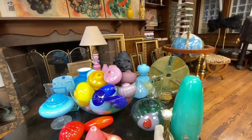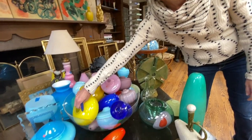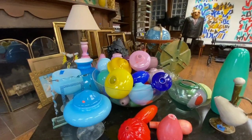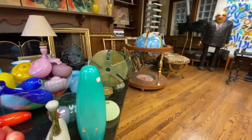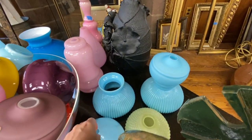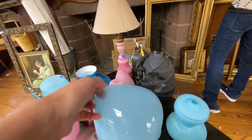Oh, so these are lamp parts. It looks like candy. It looks like Murano candy. That's what I thought. I thought it was candy-like. Yeah, it's joyful. And the colors, you could die. You could die from the color.